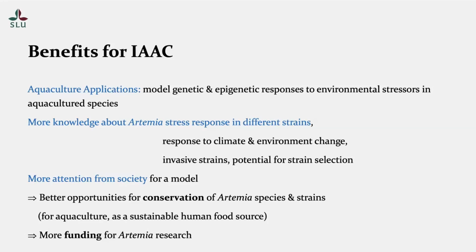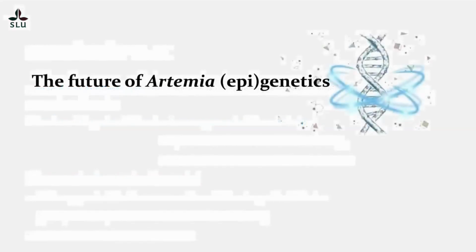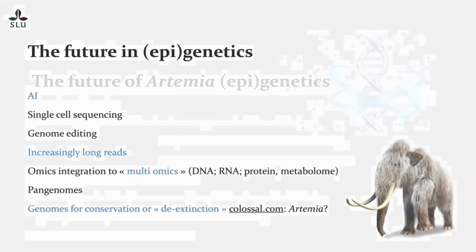And I mean, in the sense of for aquaculture or as a sustainable human food source, but also more funding for Artemia research. So what would be the future of Artemia genetics and epigenetics?